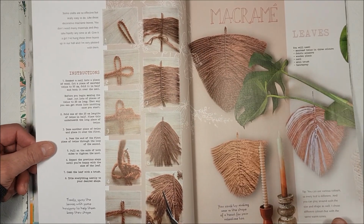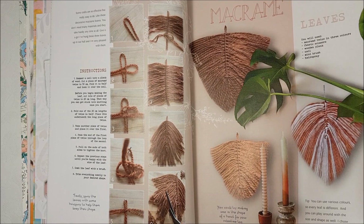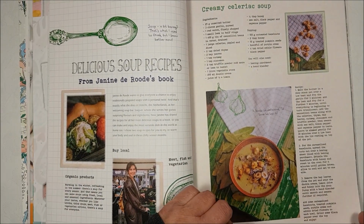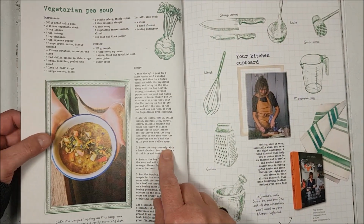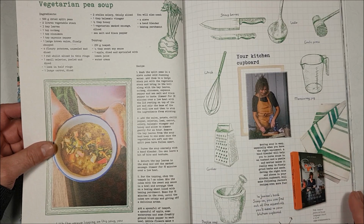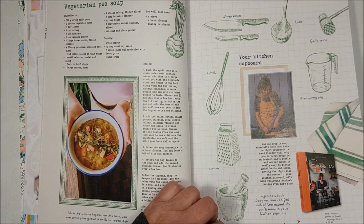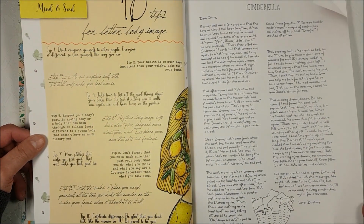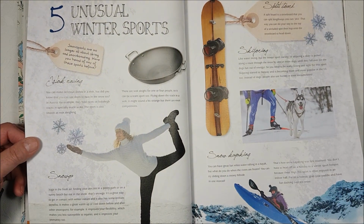This is the type of macrame where you can do sorts of things, and if you're on Pinterest you can see lovely macrame to do there. Really gorgeous. There's some nice soup recipes. There was one over here that I just saw as I flipped through, a pea soup. I'm not a vegetarian, but that just looked like a nice hearty soup for a winter. Tips for body images, some ski things.